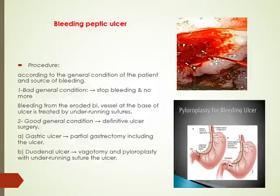يعني في حالات الجاستريك ulcer انت هتعمل partial gastrectomy including the ulcer، وبعد كده هتحتاج تعمل bypass بالطرق اللي احنا هنقولها بعد كده. لو في duodenal ulcer انت هتاخد برضو underrunning sutures in the ulcer، بس هتحتاج تعمل vagotomy لان هو ده المين كيز، الفيجاس انرفيشن لازم تقطعه.